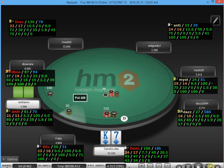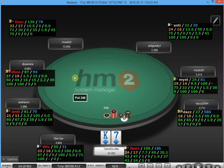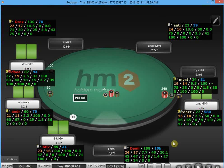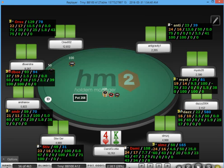We open on the button. We get folds. It's good to try whenever it's folded to, go for it, but you always want to have a decent hand. Like if it folded to me with 5-9, I would not have opened because we're still out of position if the button calls, and we just have a hand that plays terribly.